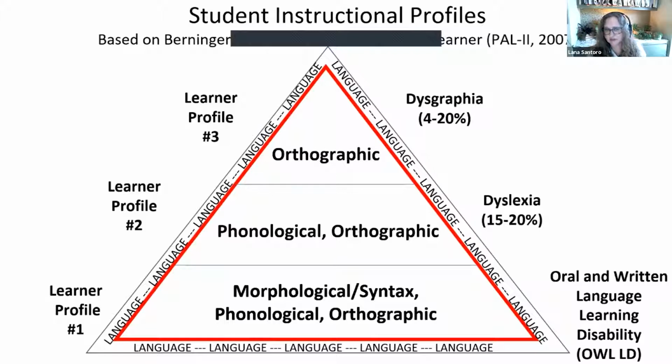Finally, at the top are students with the orthographic difficulties. We tend to think of those students as having dysgraphia. So those students center very much in the orthography. So the ability to get from the brain, the print that we encode in the mind's eye, right? The sequence of letters, what words are solidly stored as what real words are. Trying to get that information out by hand is very difficult.